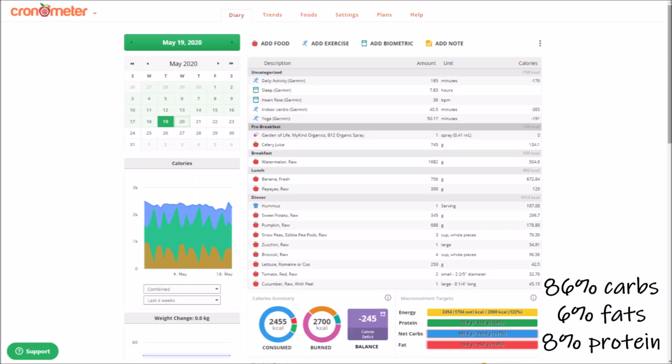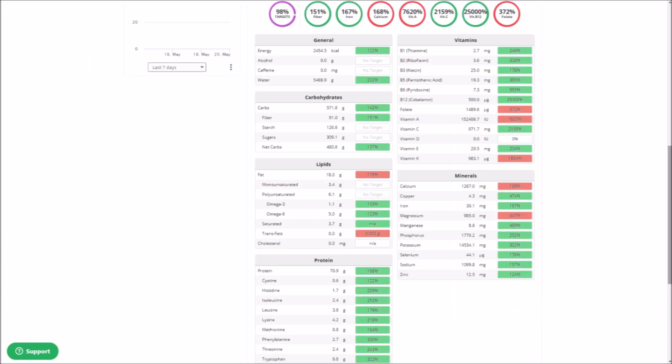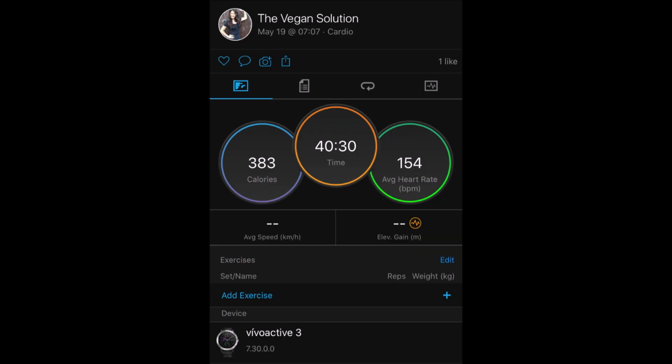Here's the full chronometer breakdown. I had just over 2,400 calories, 86% carbs, 6% fats, and 8% protein. I hit 100% of my nutrient targets on this day, so I was pretty excited.